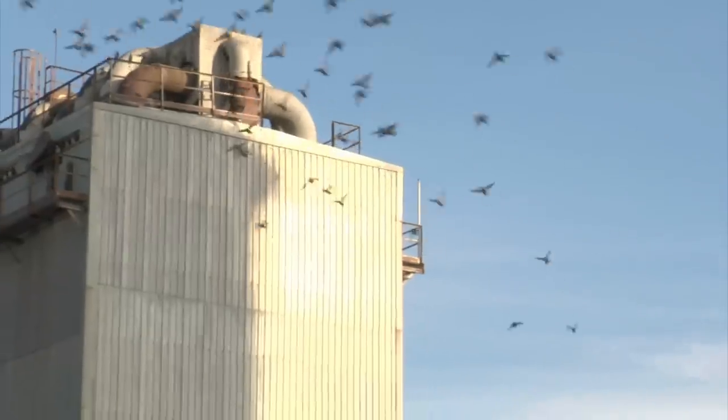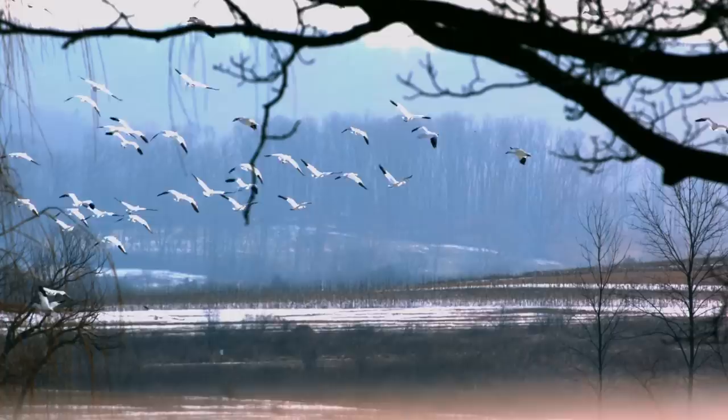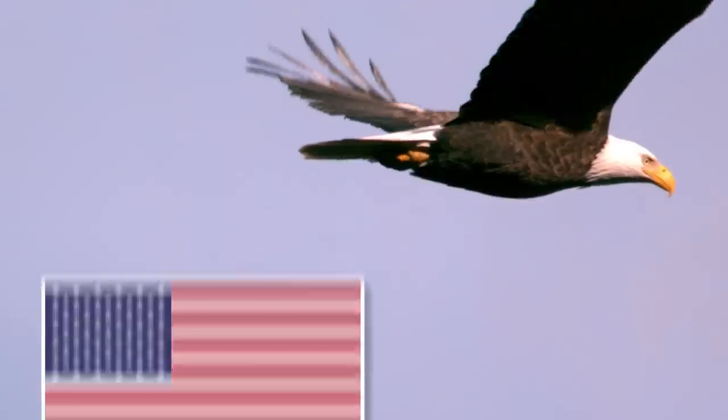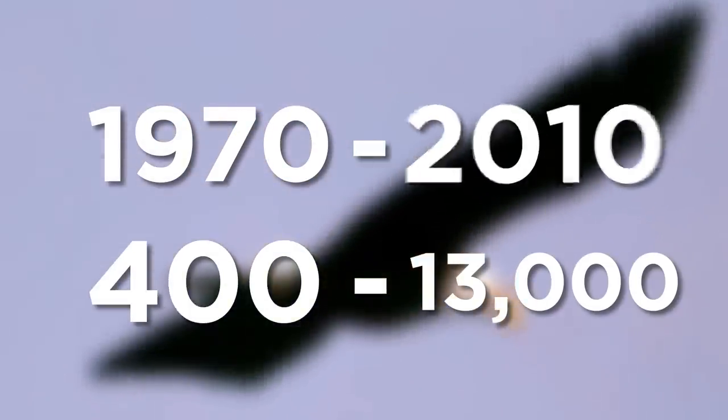And it seems as though there are several wildlife factors which point to an increase in bird strikes. The population of greater snow geese in North America rose from 50,000 to 1 million between 1966 and 2009, for example, and the nesting population of bald eagles in the United States rose from less than 400 pairs in 1970 to more than 13,000 in 2010.